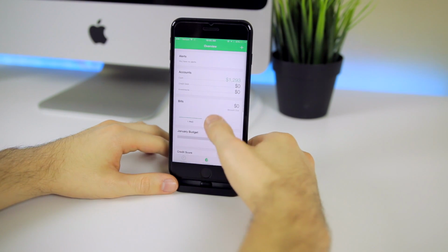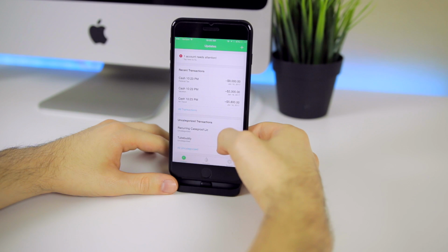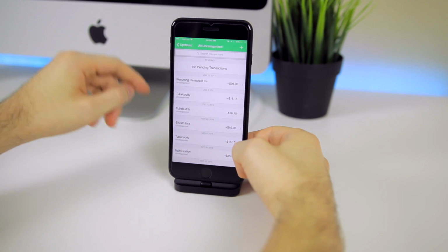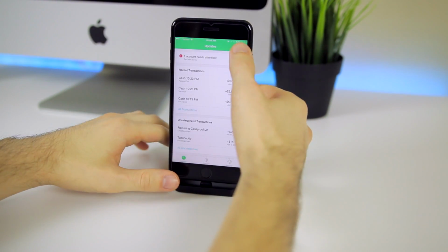So I use Mint mostly to keep track of my bills and track my expenses, but I also make sure that my credit score is in the 700 or 800s. So it's a good way to keep track of my credit score as well. Like I said, it's really just a must-have app for adults who like being organized and tracking their expenses.